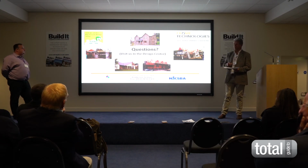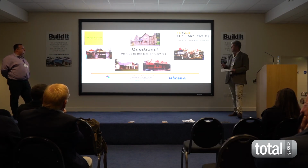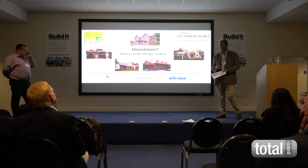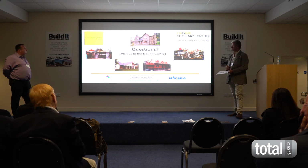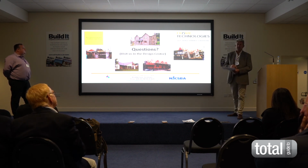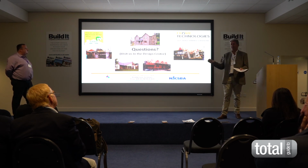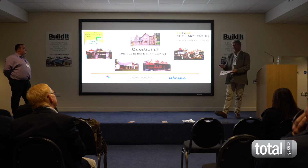I want it to look very traditional. I want to do this, I want to do that. Timber frame these days, we can build absolutely anything. If it can be drawn, it can be built. As open plan as you want it, as energy efficient as you want it, as big as you want it, as small as you want it. We can build it on restrictive sites, we can build it on poor access.